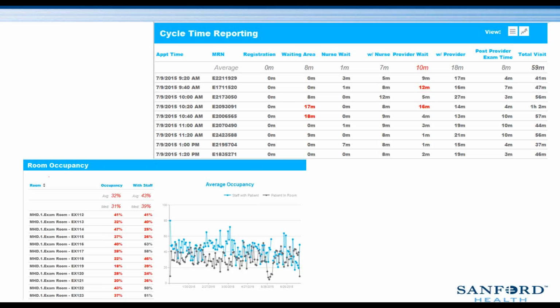Also with the room occupancy report, we really wanted to know not just when a patient was in a room, but we wanted to know how often a patient is with a staff member or with a provider. So first is really communicating our needs to our software vendor to be able to provide us with data that we could visualize in a nice manner and nice layout.